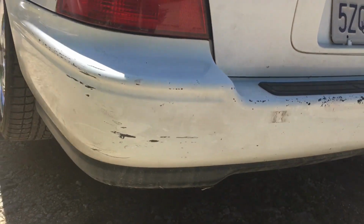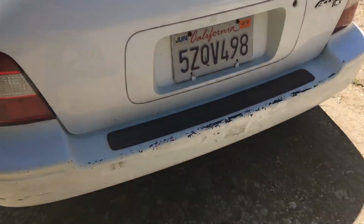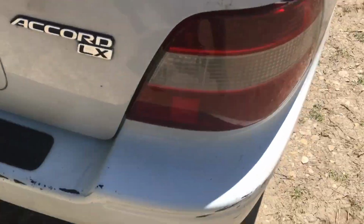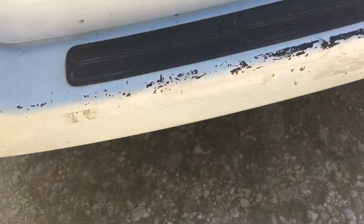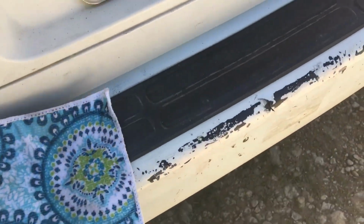Now, this is honestly not long-term for this car. Long-term, I plan on doing a proper paint job, but for the moment, it is my day off, and I kind of feel like just fucking around, so we're gonna do this.